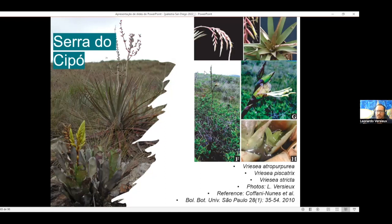And this one on the top, I don't think this plant is in cultivation, distributed worldwide, but it is a species that I described with my advisor, Graça Wanderley, and we saw somehow the image of a fisherman. The inflorescence had the shape of a fishing method. The fishing, and then we call this Vriesea piscatrix, which means fishing.